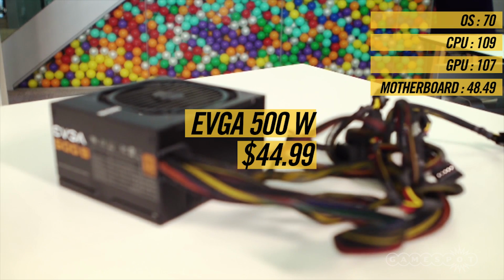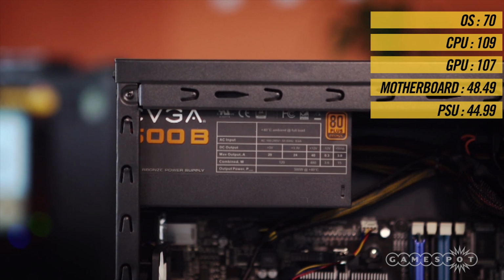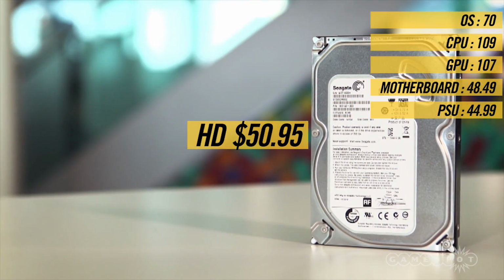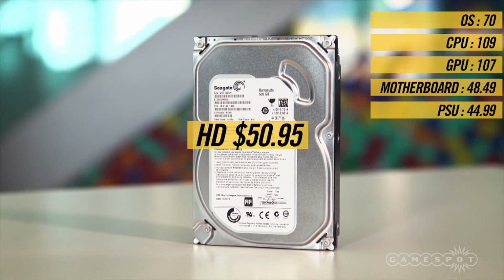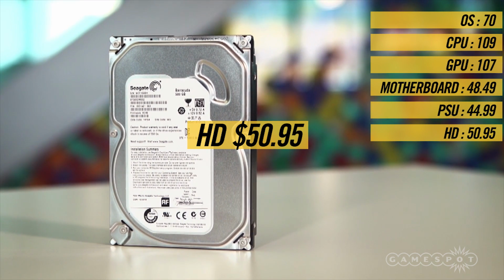Power comes courtesy of an 80+ rated EVGA 500W PSU at $45. Some might consider that overkill, but it gives us headroom for future upgrades and overclocking, and you never skimp on the PSU unless you like the thought of potentially frying your shiny new components. Storage is handled by a 500GB Seagate drive at around $50, which is a fast 7200 RPM model, and that should give us a relatively good amount of storage for games.